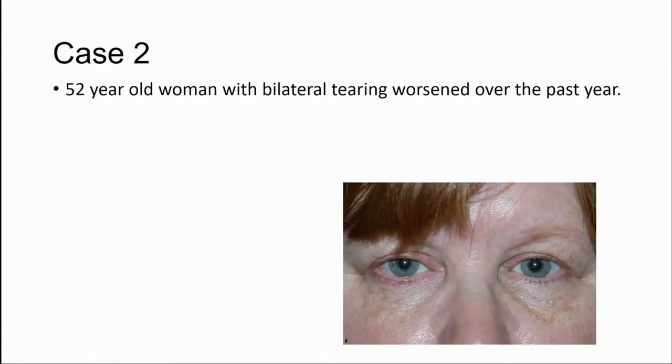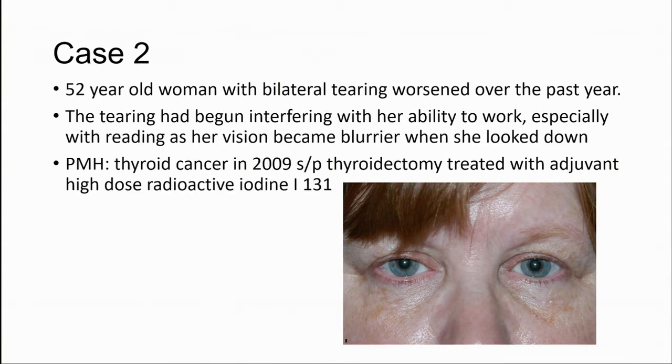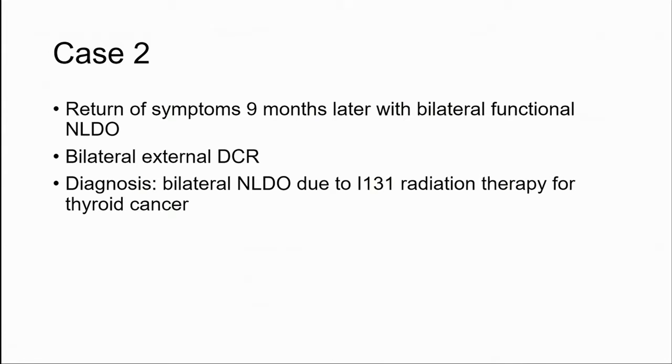So we'll go to the next case of a 52-year-old woman with bilateral tearing that worsened over the past year. This was functionally disabling for her, and she had a history of thyroidectomy and high-dose radioactive iodine-131. Her initial exam, she had punctal stenosis and had a probe and stent. She returned 9 months later with functional NLDO and had a bilateral external DCR, and her tearing was thought to be due to the connection between I-131 and NLDO after her thyroid cancer. And as a side note, typically, this is a known connection with nasolacrimal duct obstruction.